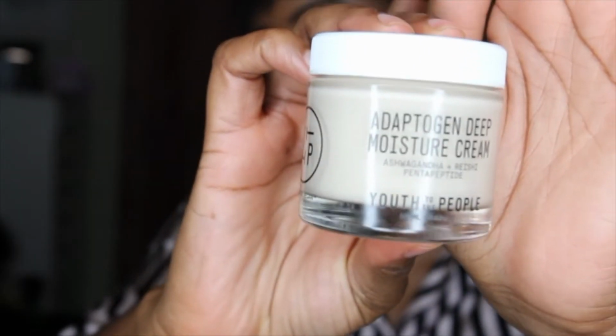This is a really good moisturizer. Youth to the People is one of those brands that I slept on. I don't know why. I guess I was hearing a lot of people who had oily skin using that brand, and not necessarily people like me who have dry skin, so I never really did my research. But then I was like, okay, let me check out Youth to the People. And their products have not disappointed me. And this one was just a new one that I tried out this year, and I absolutely love it.